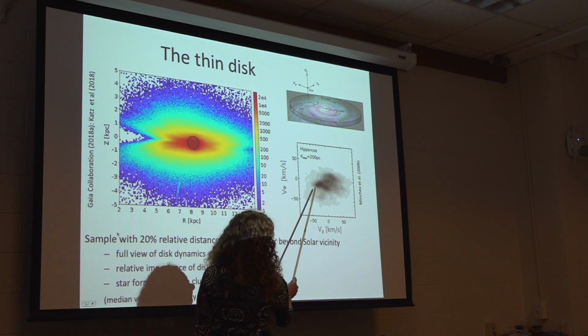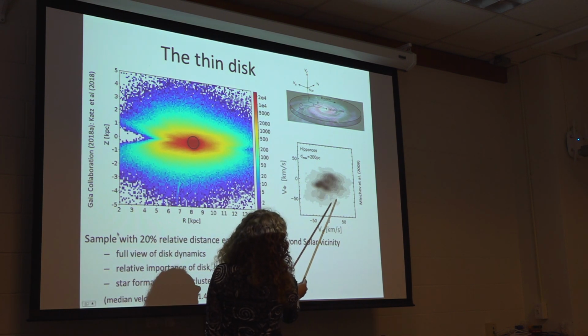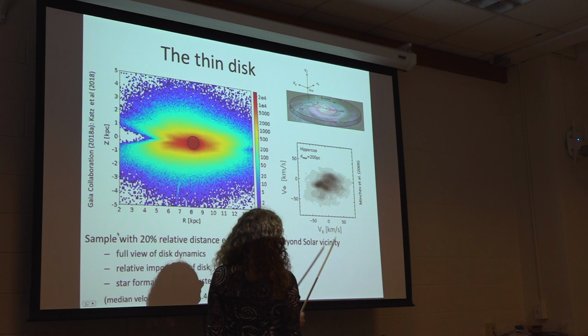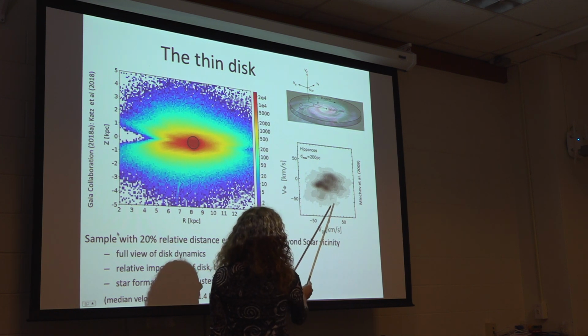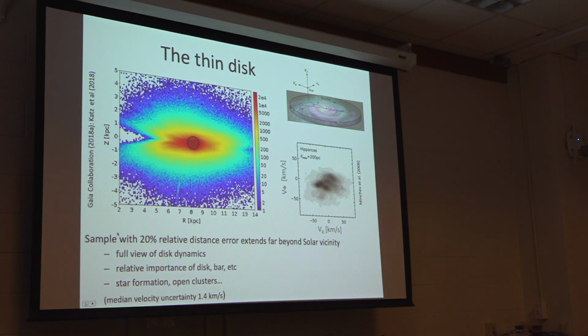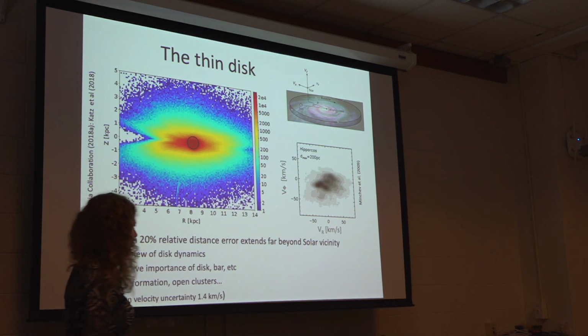is some substructure. And you see some bimodality here, so you see a feature here at low velocity and a main component here. And this feature was known and believed to be due to the bar of the Milky Way through a resonance process.